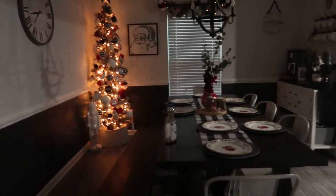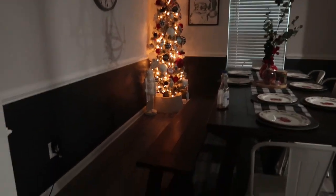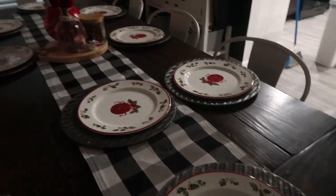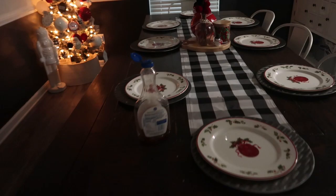This is the current situation in my dining room. I am obviously decorated for Christmas. We went big or went home this year. I love it. It is really clean. I could maybe go around and spot clean, but I don't need to. And I went ahead and set the table this year. Kind of not like me. And that's real, there's food. There's syrup on here I'll have to clean off.